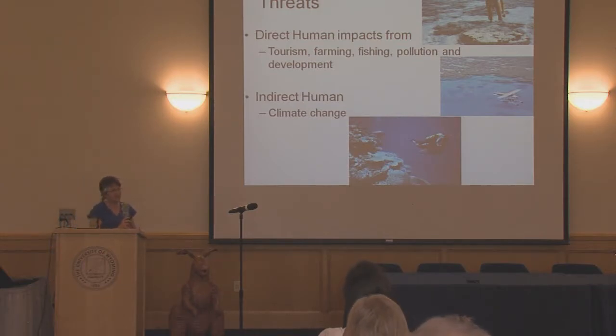The main threats to the Barrier Reef: direct human impacts from tourism, farming, fishing, pollution, and coastal development, and indirect from climate change, even though it's still human-oriented.